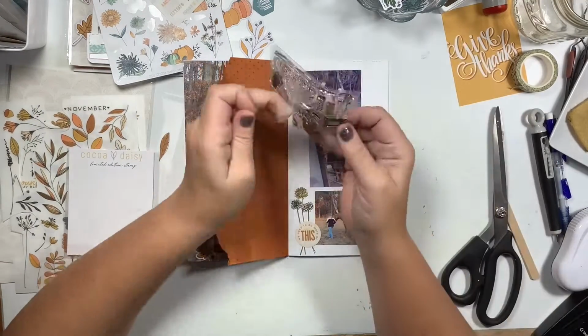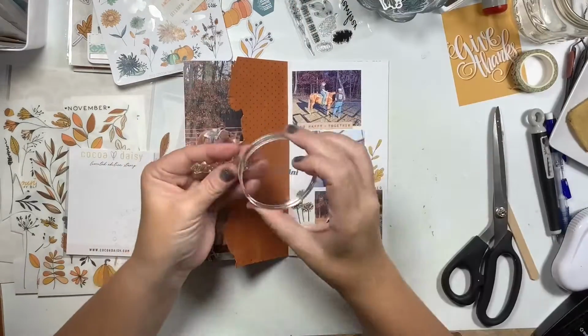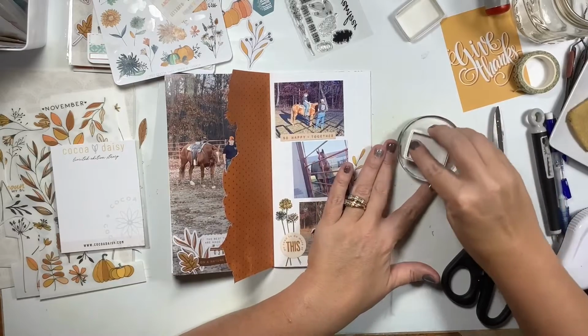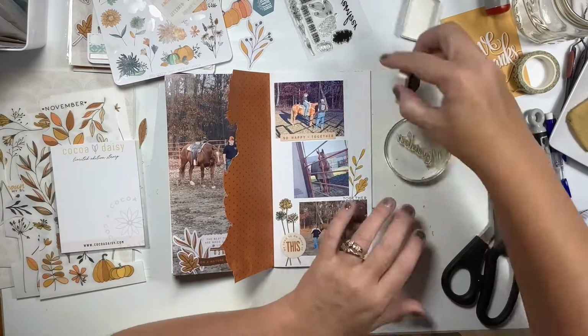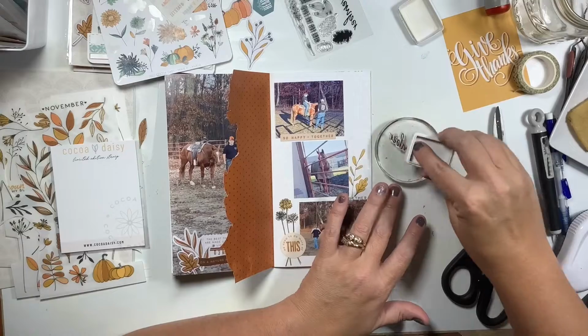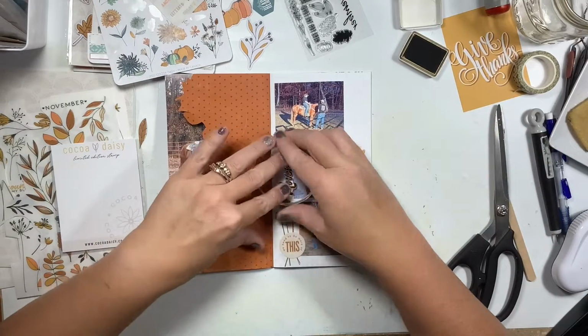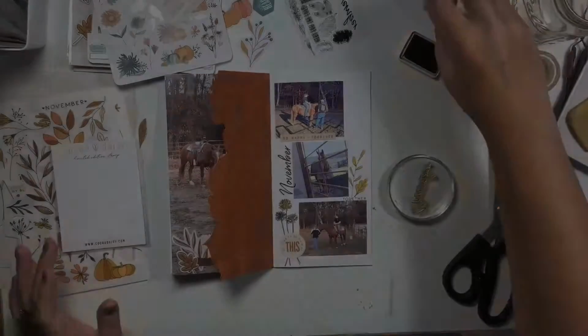I love the TN stamps. They include the months. So this word month, this word November for this month, I'm going to use with my brown archival ink. I do test it once to get a good stamp impression, and I'm going to add that to the left side of my center photo.